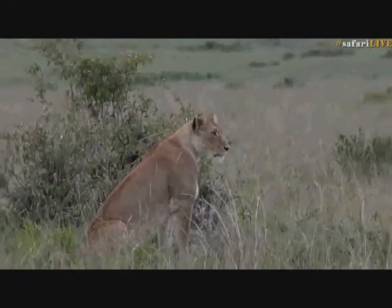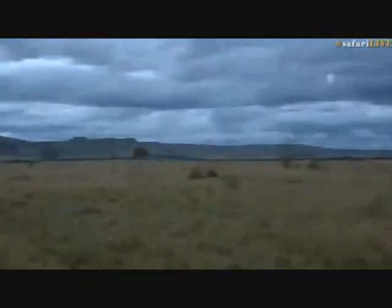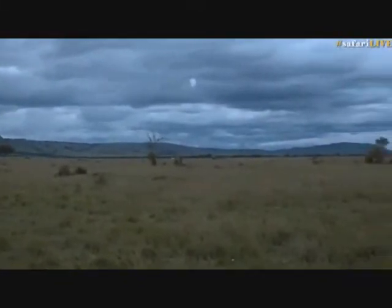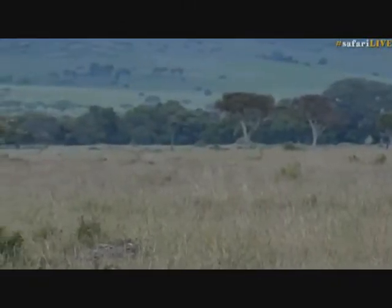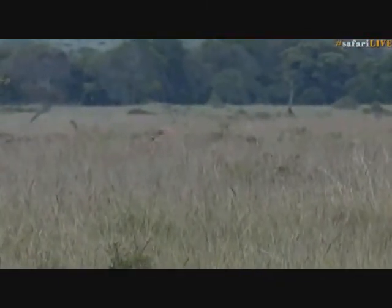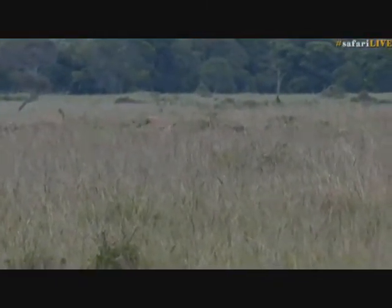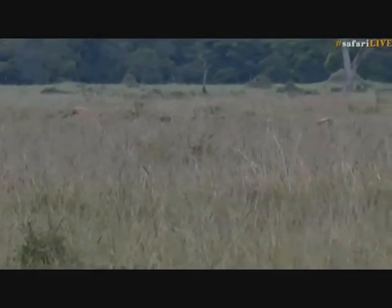Okay, I have spotted another lion. David's to the left of the vehicle that's got its back to us, about 20 meters to the left of that one. There we go, yeah, spot on. There she comes. What an awesome scene this is. I love watching lions slink through the long grass.